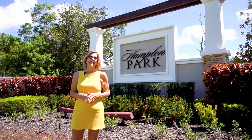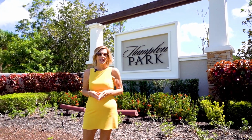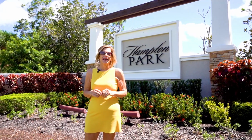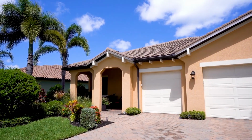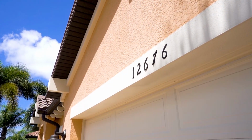Hi, today we are in the Gateway community. There are 33 different communities in Gateway, but today we are focusing on Hampton Park. Don't you just love this new listing that we have in Hampton Park? This is on Astor Place, and one of my favorite things about this house is that all the colors are perfect, exactly what you would see on HGTV.